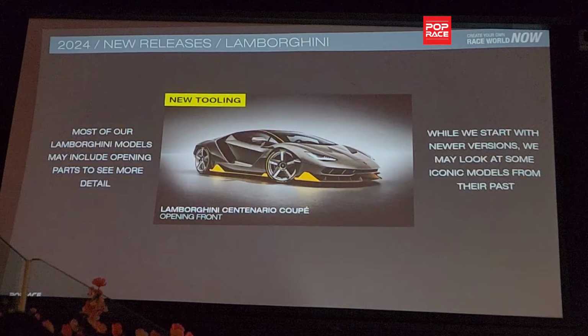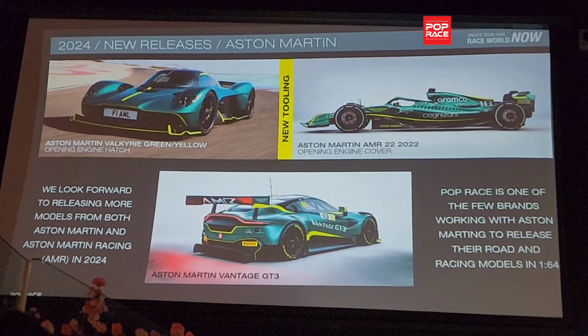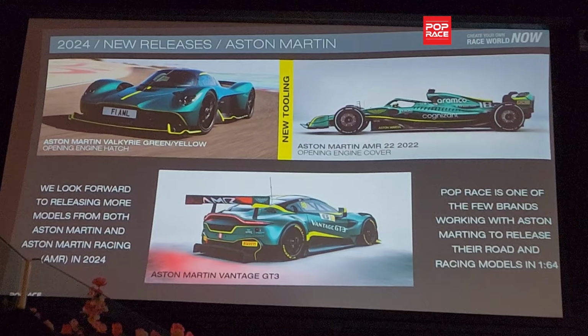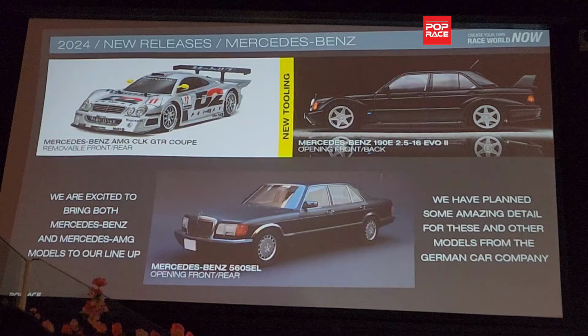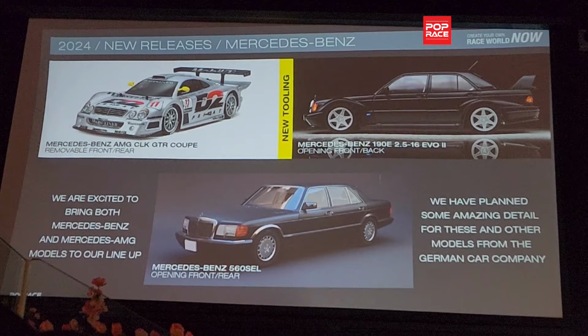So this is one of the cars. For the figure, we insist on doing the engine inside, and for the F1, we are trying to build open parts, but it seems my factory doesn't like the idea, so I have to go back and see my factory. This is my favorite car from when I was young. With open parts and everything, I think it would be nice in 2024.